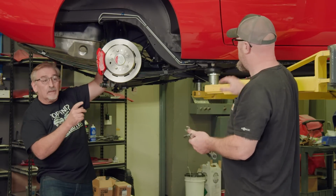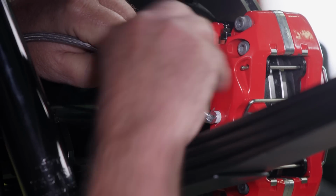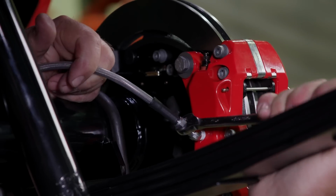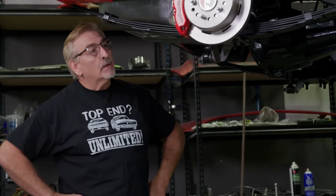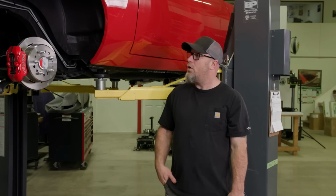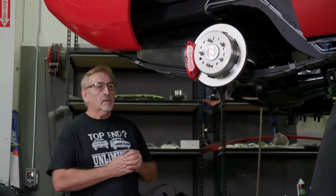So the only thing I have left, folks, is the line, which is exactly the same as the front line. Yep. So I'm gonna make that connection right here. And that, folks, is how you convert a rear axle to disc brakes. Drum to disc. Did I say drum? No. Convert from drum to disc, right? Oh, I'm sorry, I didn't use the right vernacular.